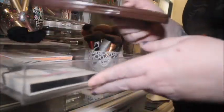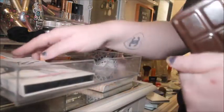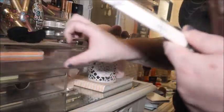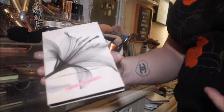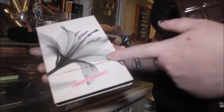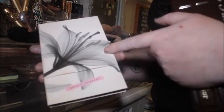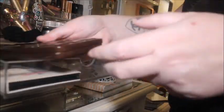And then we've got my Too Faced chocolate bar, which is in Project Pan, and I'll leave this Deck of Scarlet one in just in case I get around to using it. I do want to be testing all my Deck of Scarlet palettes out, and there is only 2 more, which is this one and the Kristen Leanne one, and then I can decide whether I want to keep or declutter.